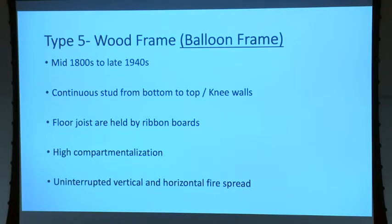A balloon frame was actually a byproduct of the post and beam. They could build these balloon frames faster. They had the lumber to do it. Wood was plentiful. They could get 20, 30, 40 foot sticks of lumber. It's going to be one of your older buildings that we encounter. I can have a balloon frame single story home. It doesn't have to be 2, 3 to 3.5 stories to be a balloon frame. It's that continuous stud from the bottom plate to the top.